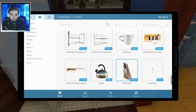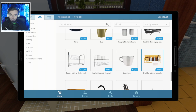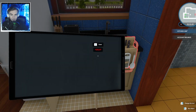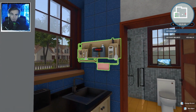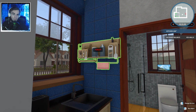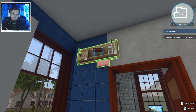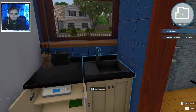Teapot, maybe not like that. Hanger, shelf for kitchen utensils. Can I have a look at that? Can I place it here? Yes! Oh, okay, but the wall, that's true. I could place it here, I guess. Like super high like that. No, okay, we'll pass on that.